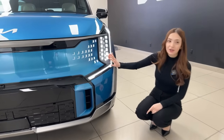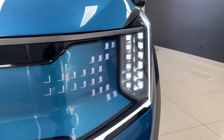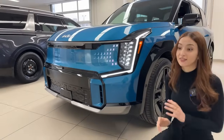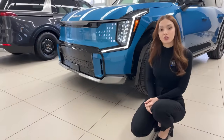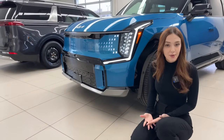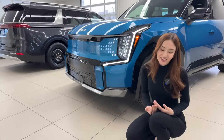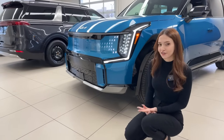For your main headlight unit, again, full LED. Your turn signals, your positioning lights, everything is an LED in this vehicle, and it's extremely bright. On top of that, you do have great features like your intelligent high beam assist, meaning that when you do deploy your high beams, because they are so bright, they will automatically shut off if it senses another vehicle.